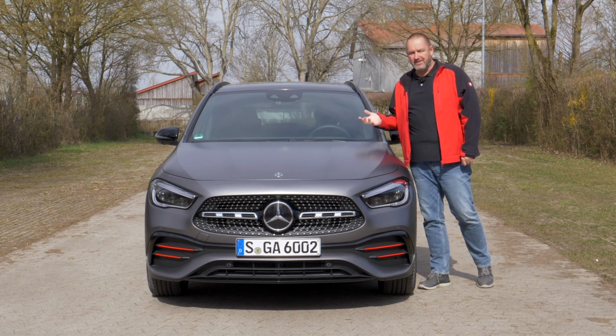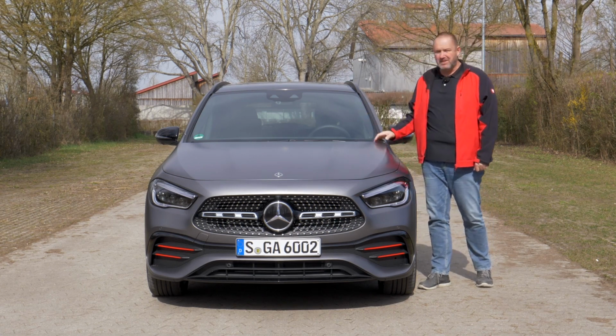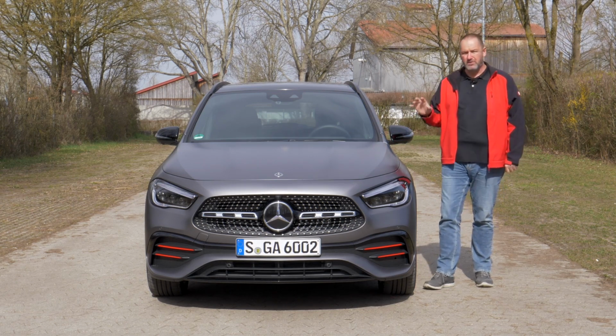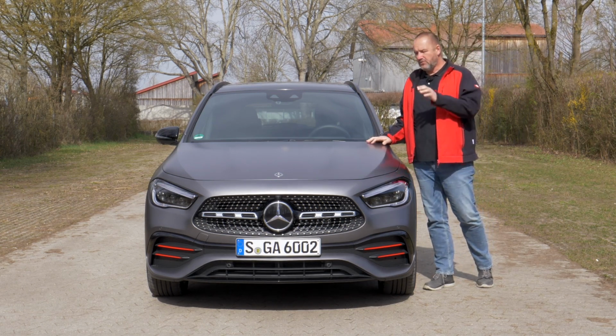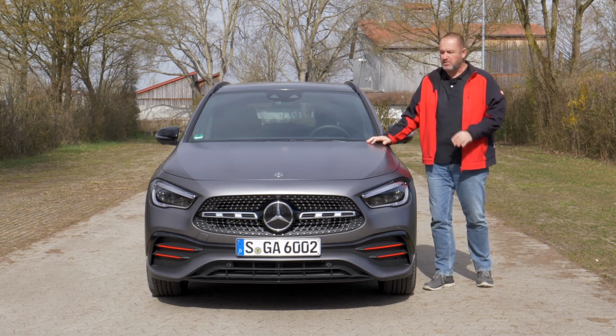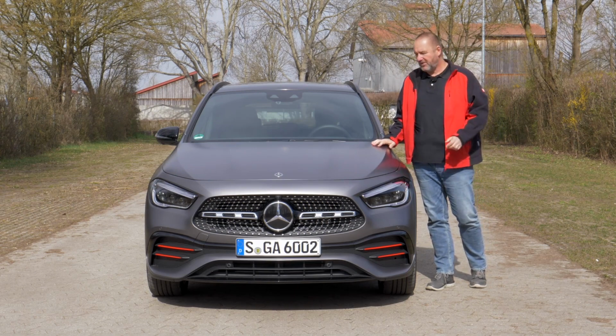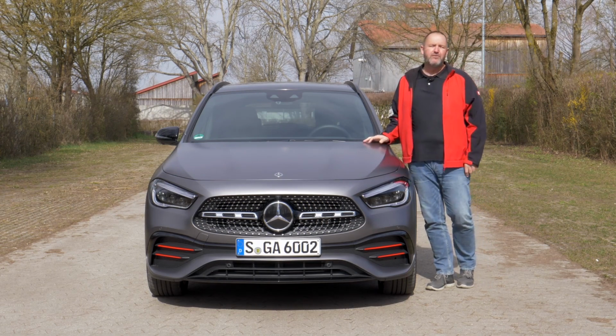But on the other hand, then we come to the downside of the car, because this is the price. The base model of our car here costs you in Germany about 44,000 euros. And if you want to have the Edition 1 and all the extras we do have in our test car, that'll cost you more than 70,000 euros. And I think that's quite a lot of money for a compact car.